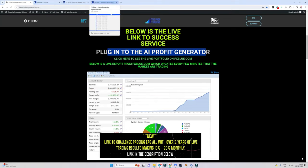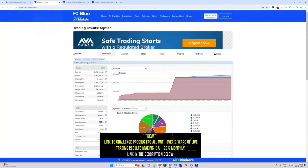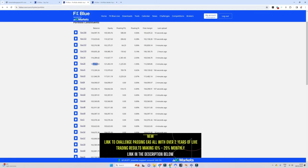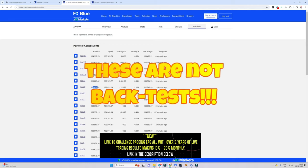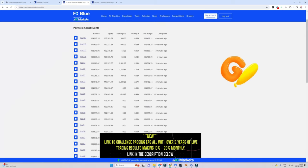So again, here's the portfolio. That's the main portfolio. This is the portfolio that is the top tier. And again, you can see 5%, you can see 3%, 5%, 21%, 22%. These results are absolutely incredible. And you can see, as I've said, that if I refresh this screen, you'll see again that FX Blue goes into the VPS and it updates every instance of MT4 with one of these EAs.